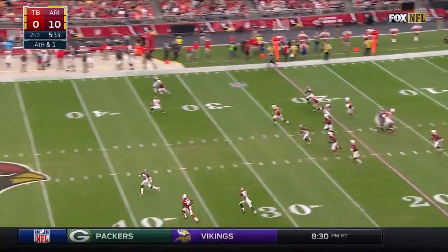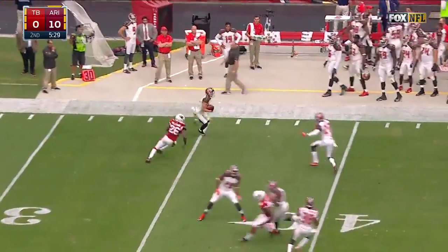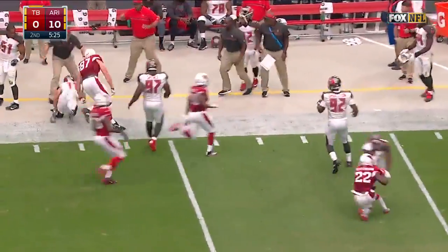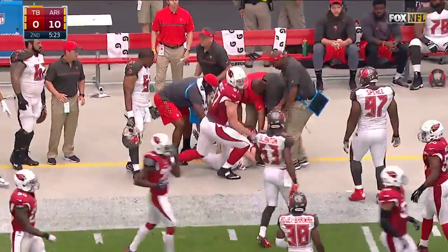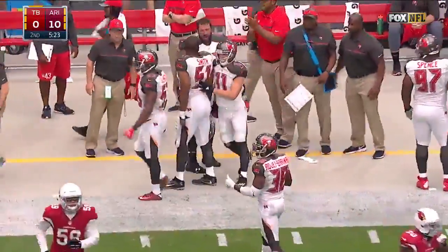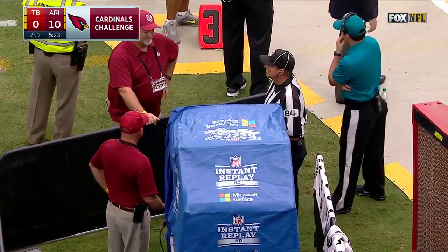Humphreys waits back. Booming punt by Butler. Goodness, all the way to the 32. Humphreys, a nice return. Still on his feet, and oh, brother, did he take a lick from Nicholas, the backup tight end who's celebrating his birthday. Bruce Arians in a Cardinals challenge.